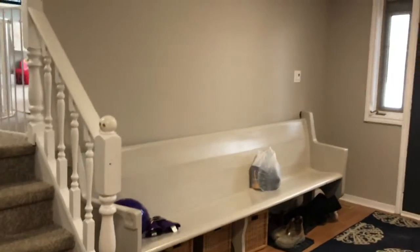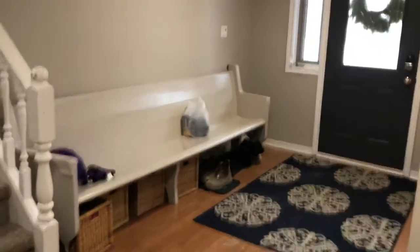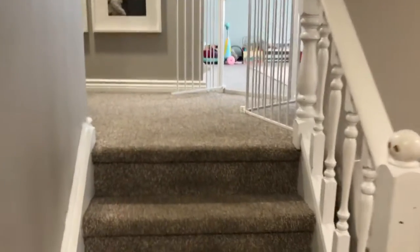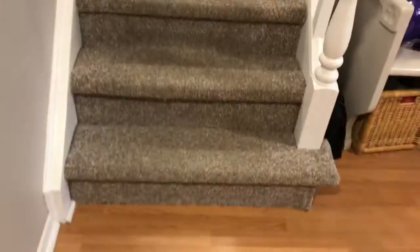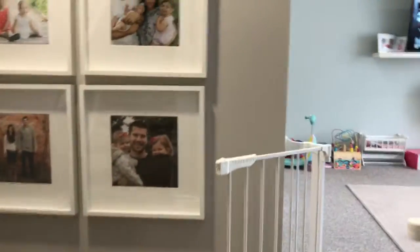So that's a look at our front hall from another angle. And then this is where the real transformation is going to happen. So you come up these stairs. There's 5 stairs here. This is a 4-level side split. And this wall will be removed.